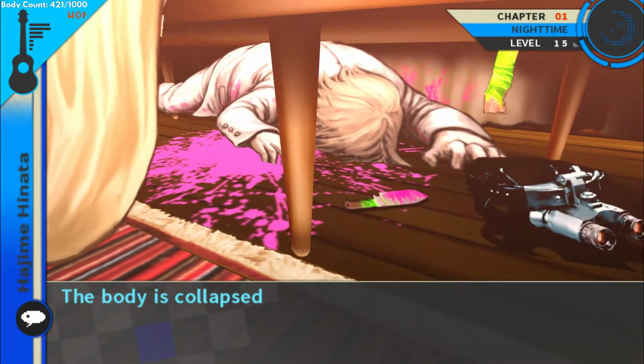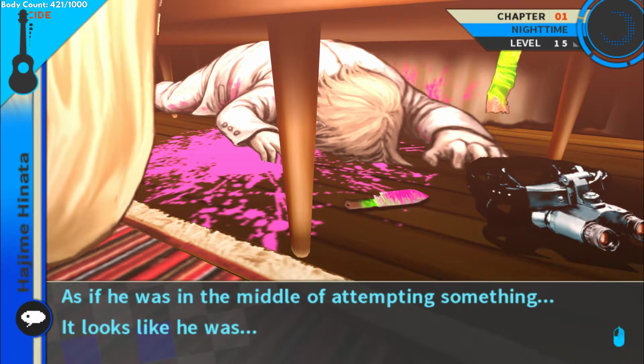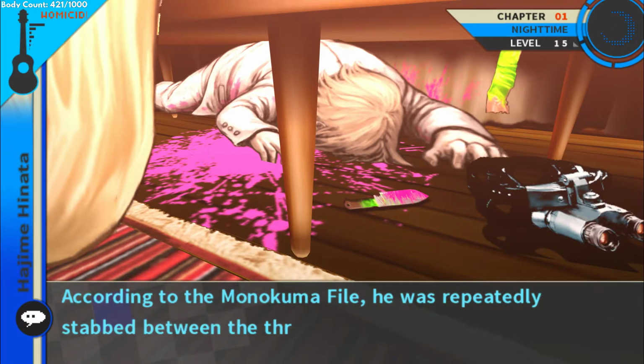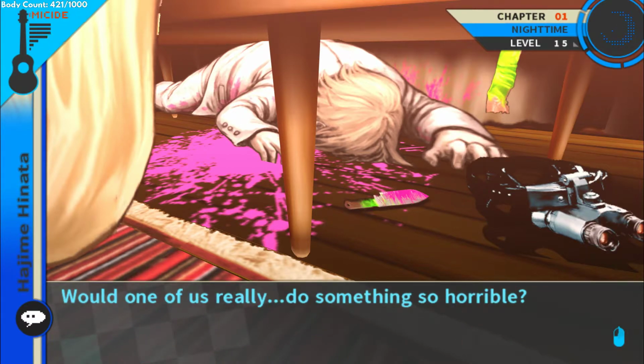Body. The body is collapsed face down under the table, as if he was in the middle of attempting something. It looks like he was... According to the Monokuma file, he was repeatedly stabbed between the throat and the abdominal region. Repeatedly stabbed. Would one of us really do something so horrible?